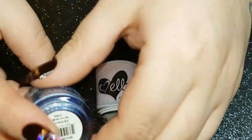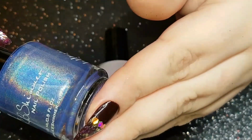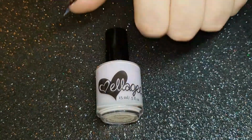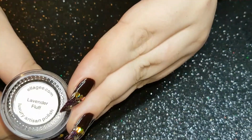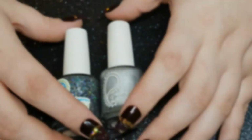Now we have another couple of randoms, and this is KBShimmer, What Are You Waiting For? This is more of a linear holo, and it's just the perfect icy blue. I adore it. And finally we have Elegy Lavender Fluff. Again, I only own this one, but it's a beautiful polish.